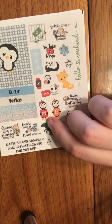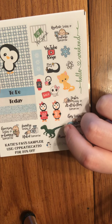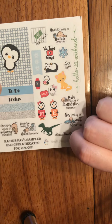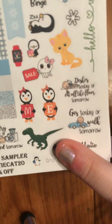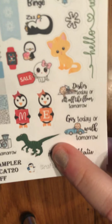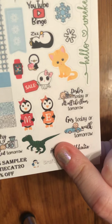I have the snowflake, which is Waddle's girlfriend, with an Etsy banner and also with a Michaels banner. Jen hand drew this guy just for me. This is a dinosaur. If you cannot tell, he is the sweetest little guy ever. He will totally help carry your planner, even though he has short, stubby little arms.